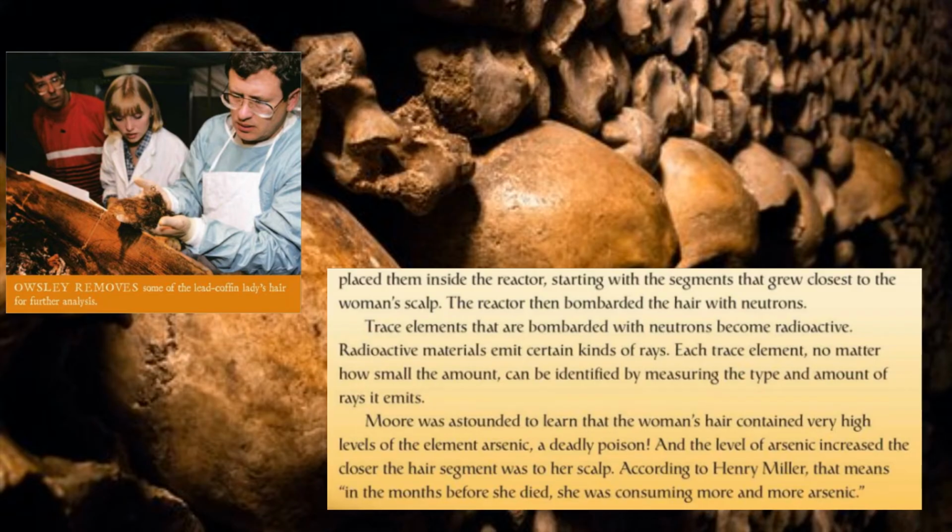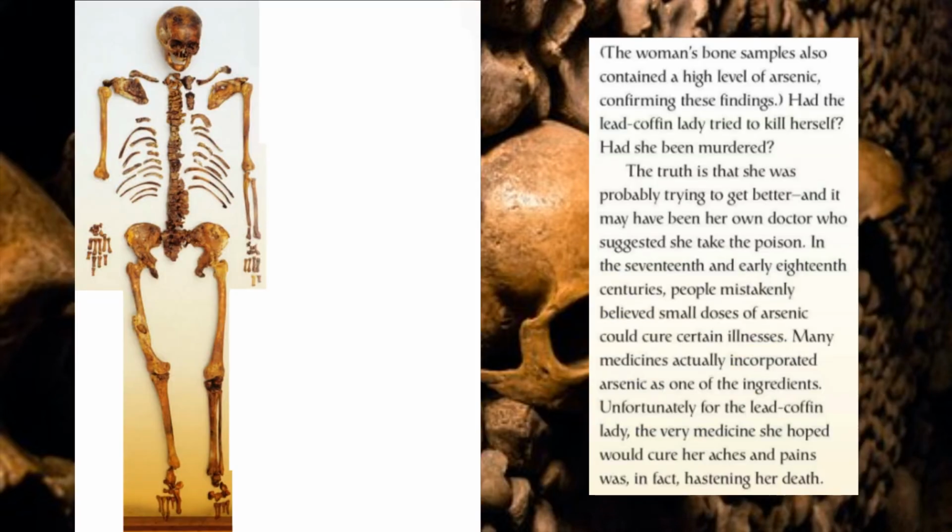According to Henry Miller, that means in the months before she died, she was consuming more and more arsenic. The woman's bone samples also contained a high level of arsenic, confirming these findings. Had the lead-coffin lady tried to kill herself? Had she been murdered? The truth is that she was probably trying to get better, and it may have been her own doctor who suggested she take the poison.